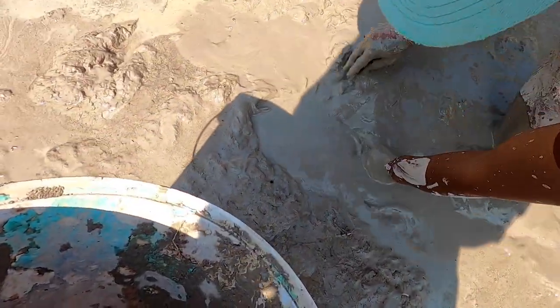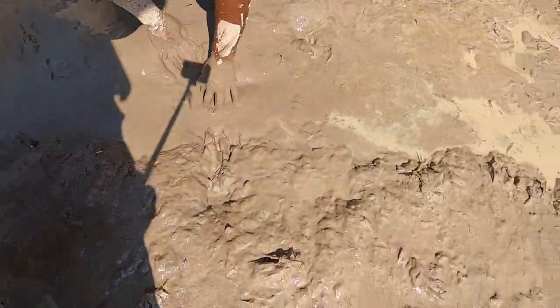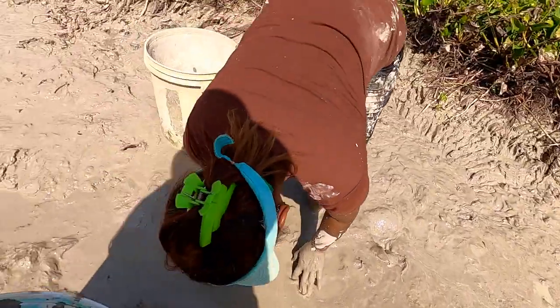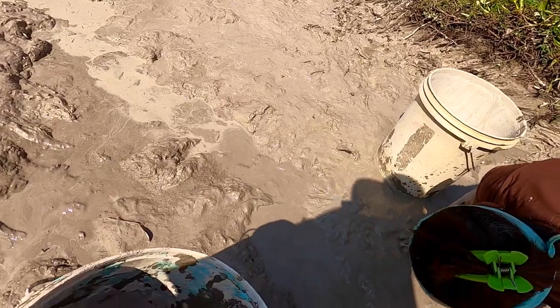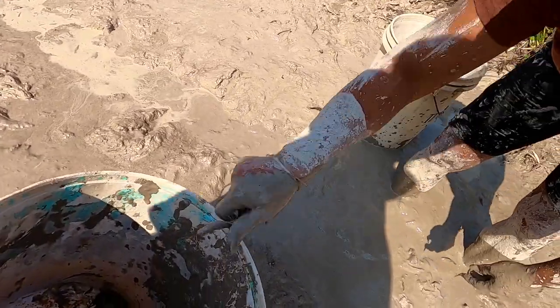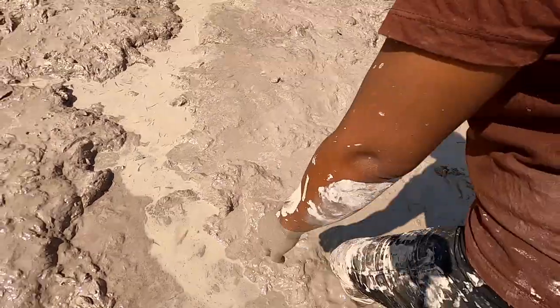Huh? What? Just flick the poisonous spider at me. You get it? Yeah. We've had hundreds of gourami and the little silver skinny fish. So it's going really, really well. There's another crab there just come up to him. Look.